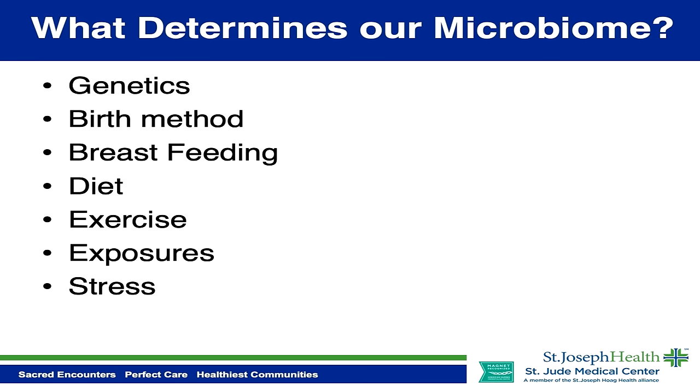Your diet. So someone eating a standard American diet is going to have a completely different microbiome from someone eating a clean, organic, whole foods diet. Exercise. So it's fascinating, but research is showing that exercise has its own positive influence on the microbiome, separate from diet and exposures. Your exposures. So if you're exposed to antibiotics, prescription medications, if you're on long-term acid suppressive medications or synthetic hormones, that can all affect the microbiome.